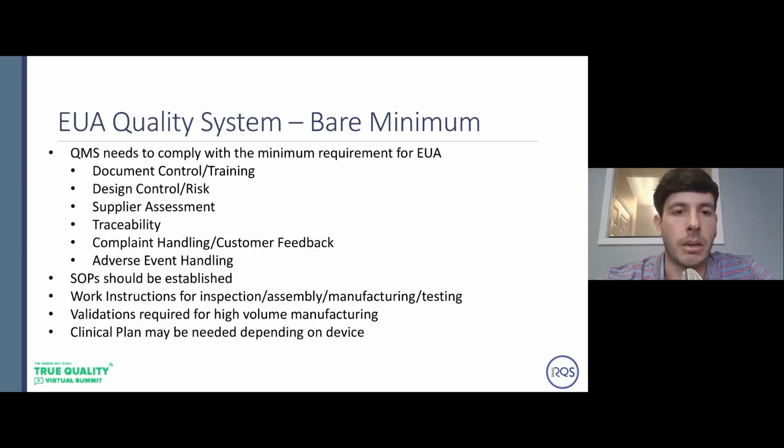Design control and risk are also critical, regardless of software, a test kit, or a face mask. Design control and risk are critical to make sure you have specifications for your device, you have a defined testing plan, and you have outlined the risks related to the device. Supplier assessment is another key part of this, making sure that the materials you are sourcing for your device are compliant with the regulations and that you have a robust supply chain. This has been one of the biggest hurdles with the companies we've worked with, is everybody's trying to get the same swabs or vials or things like that, specific reagents.